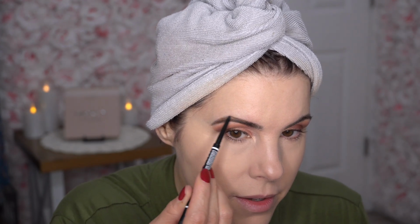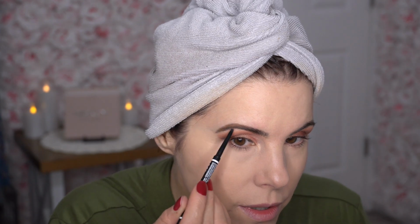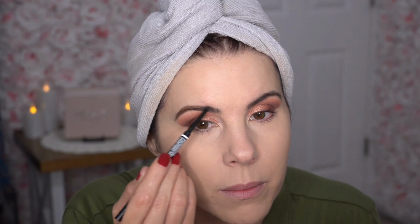Plus this might be a good pencil for me because I think I'm going to go lighter with my hair, maybe a little bit more auburn. So this might be a good color whenever I do that, even if this doesn't really work for me at the moment.